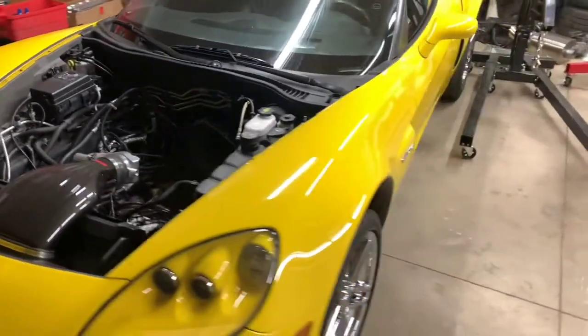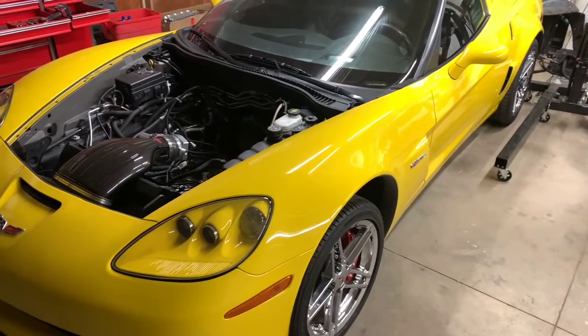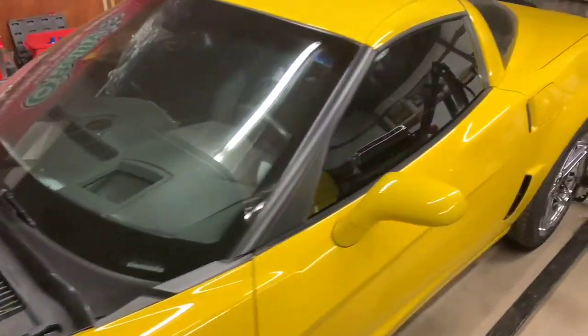If you guys got just a Z06 C6 car, how would you build it? Boost, NA, nitrous, big nasty cam.